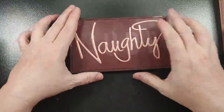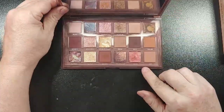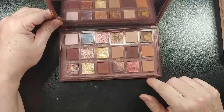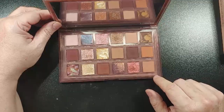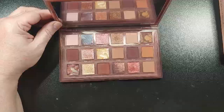For H's, I have Huda. And I'm going to start with the Naughty palette. This is the Naughty Nude. And it is stunning. Stunning. I got this in friend mail from Leanna Dalton, one of my best good friends. And it's beautiful. I've used it a few times now. And it's stunning. I love it.